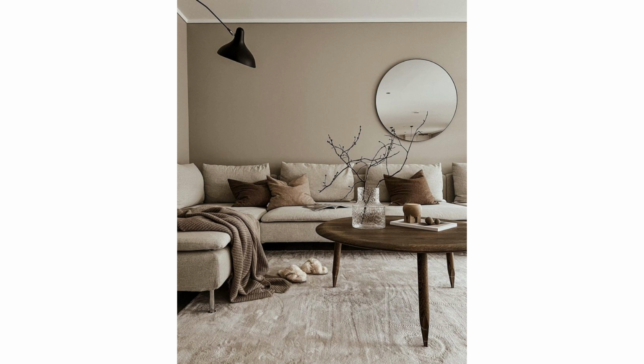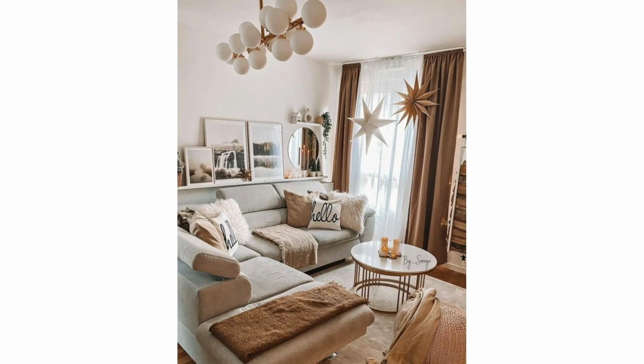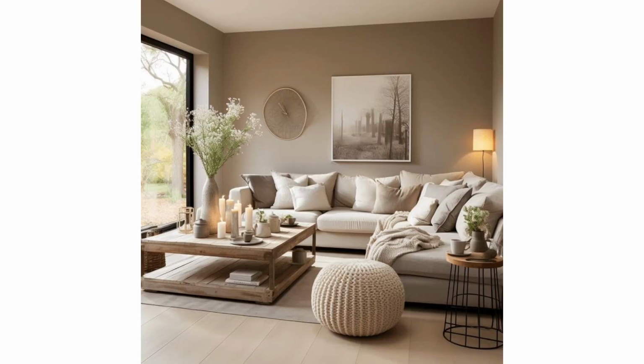Hang modern art. Wall art is a great way to add a big statement in a minimalist living room. It doesn't take up any surface space, but it can really transform the aesthetic. Use an abstract photograph like this one to dictate the colors of your throw pillows for cohesion.